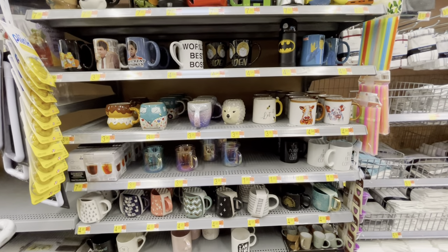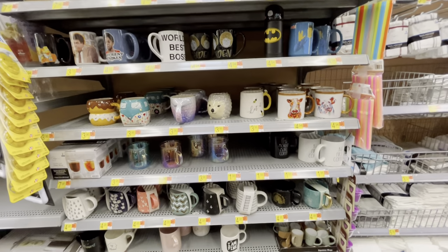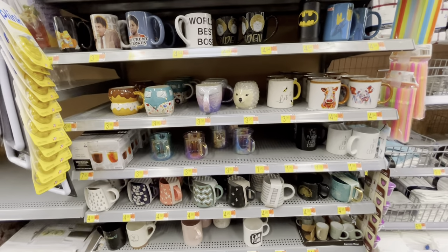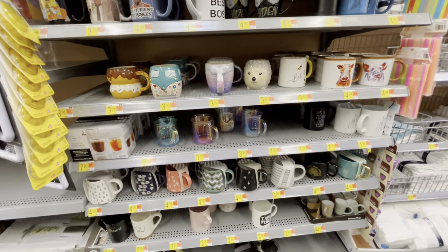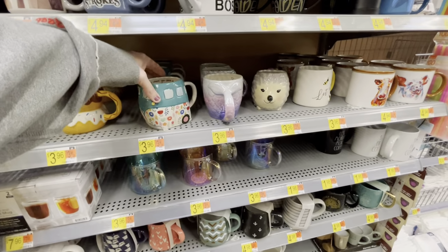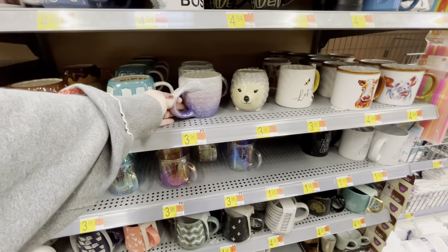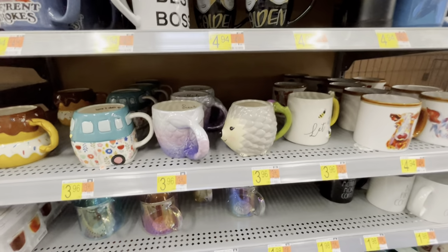For some reason, I have a weird obsession with collecting coffee mugs. And it's weird because I don't drink hot coffee and I don't really drink anything out of mugs. I just think that they're absolutely gorgeous. Like, how cute is this little porcupine or hedgehog?